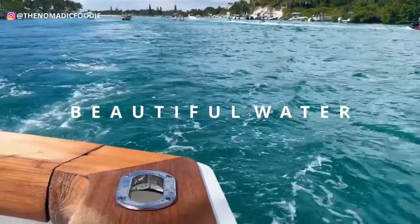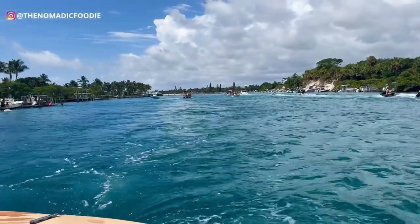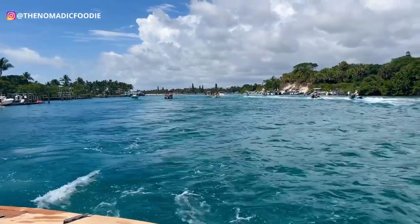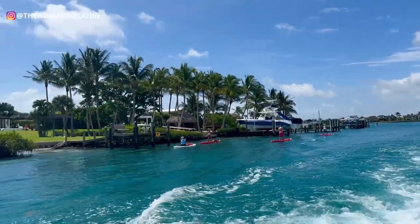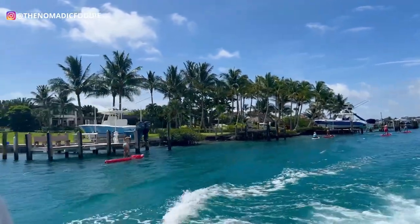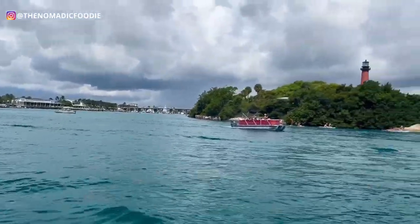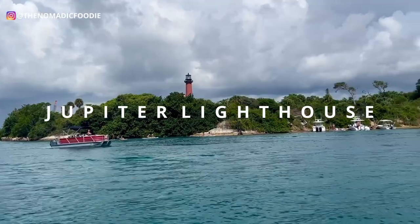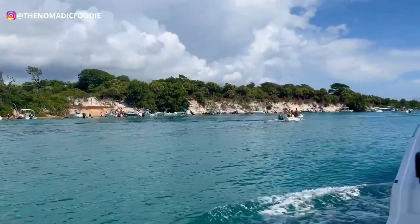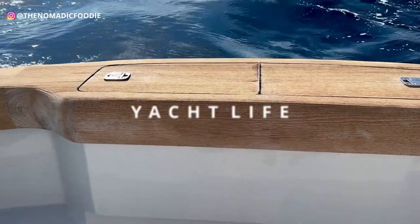So if your family loves being in the water, you can have a really nice day at one of the beaches here. You can hang out by the inlet and the intracoastal. You can go paddle boarding or you can go fishing on the boat like we did. And if you're visiting Jupiter, Florida, you can also visit the Jupiter Lighthouse. That's the red lighthouse we saw earlier. It was completed in 1860. There's a historical museum there too if you're into that. So that's interesting too.